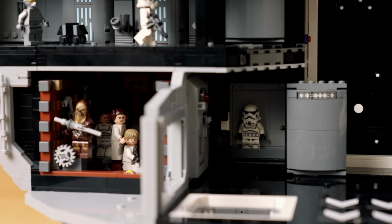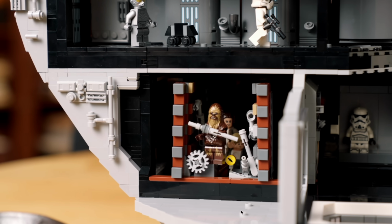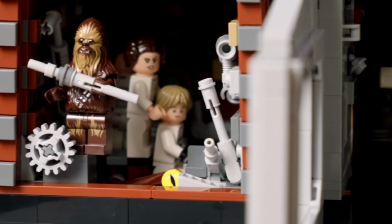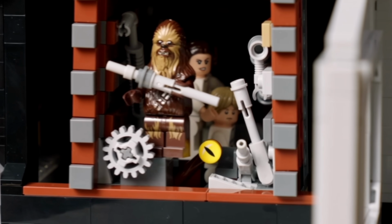We've also, of course, got the trash compactor functionality, which is even better than I thought it would be. So, of course, the doors close in on Luke, Han, Leia, Chewbacca, and at the same time, the eye for the Dianoga raises up. It's so cool that it functions like that. So I think that's a 10 out of 10 functionality thing there.